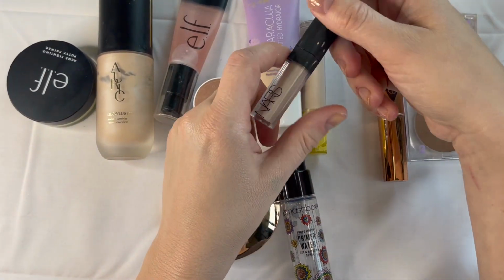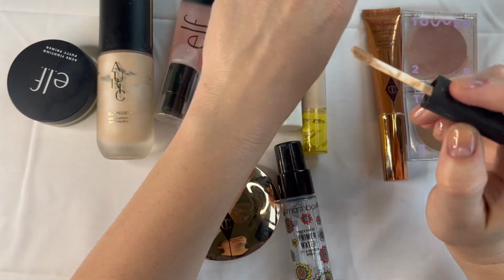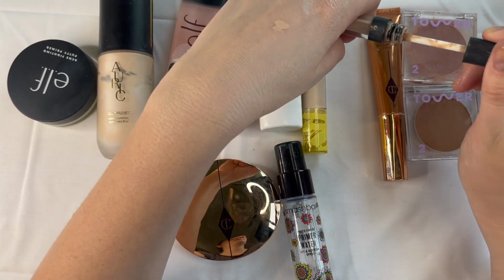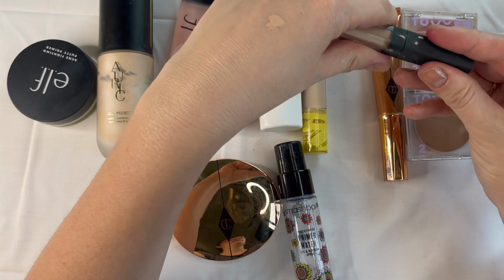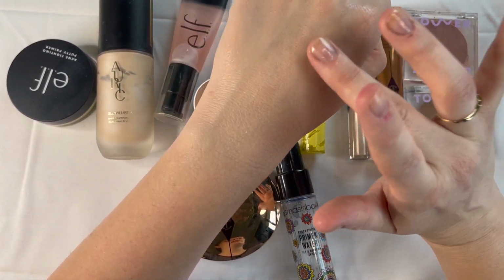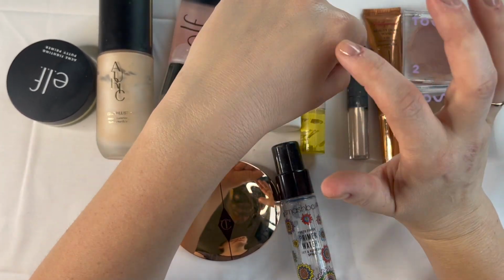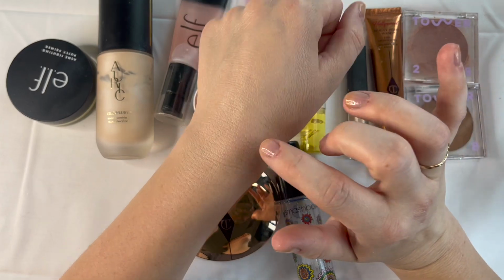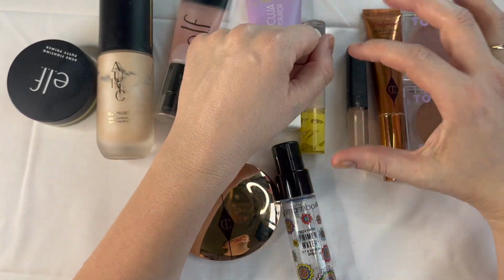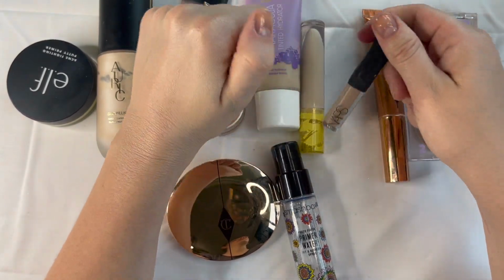This is the NARS Radiant Creamy Concealer in the shade Vanilla, and I'm using this one as a spot concealer if I have spots to conceal. It's a little bit more of a heavy coverage than anything else that I have for the day, and I find that the color matches pretty well to the tinted hydrator from Tarte, and so this is the one I'll be using for any spot concealing.